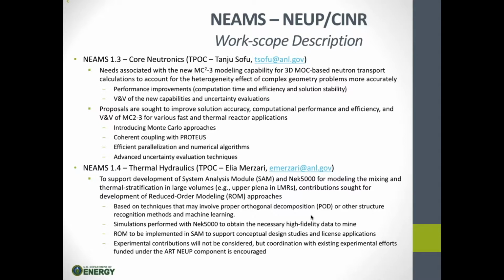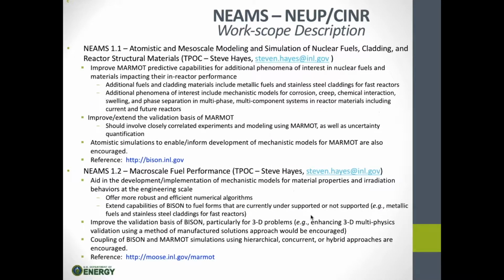Thank you, Tanju. Does NEAMS 1.1 support the work using a combination of the DFT and Marmot codes? I'm not sure why it wouldn't, based on the scope. But Steve, would you?